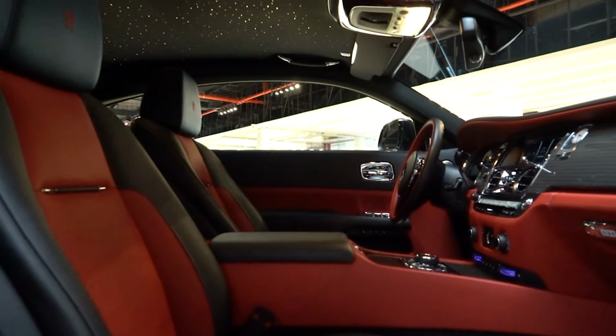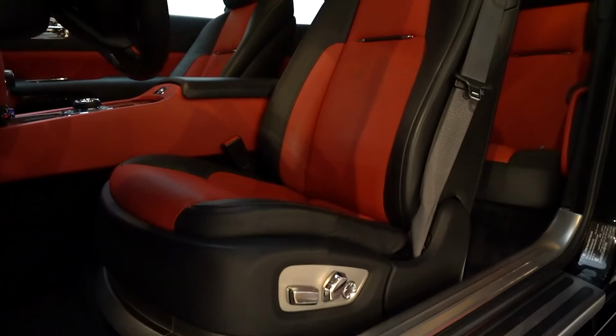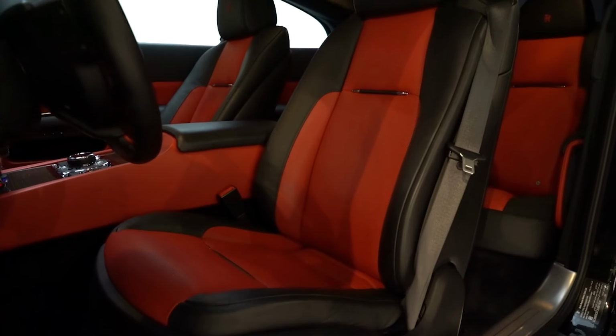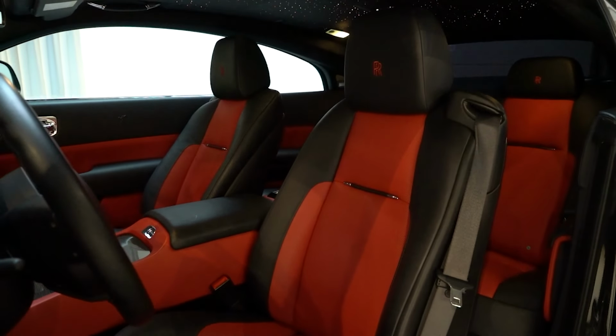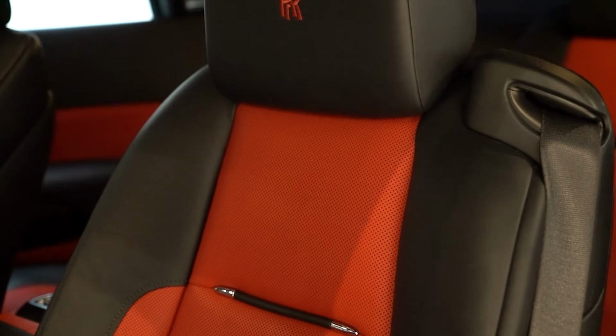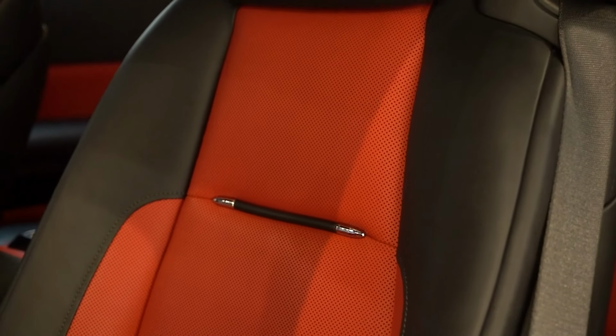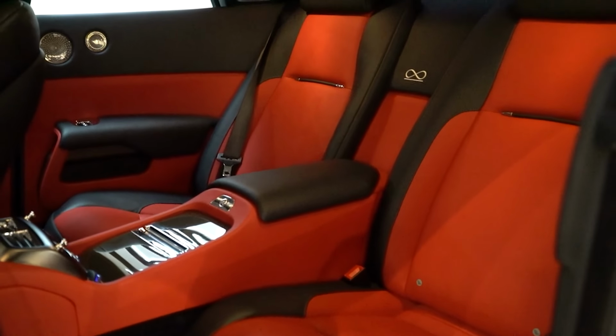Now, another thing that the black badge actually has is massaging seats. The seats will relax all four passengers, because that's obviously what you want in a Rolls-Royce. The executive seat, of course, is best equipped for massage, giving you waves that go from the top to the bottom of your back. It's such an amazing feeling, and that's complemented by shoulder to lumbar massage, given by a separate set of settings.